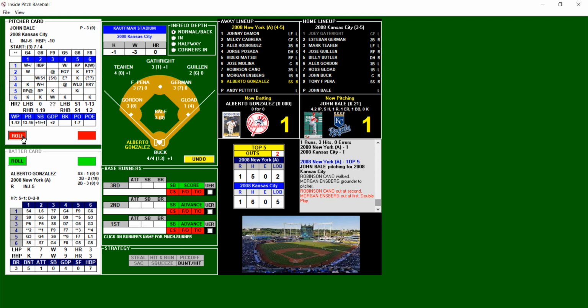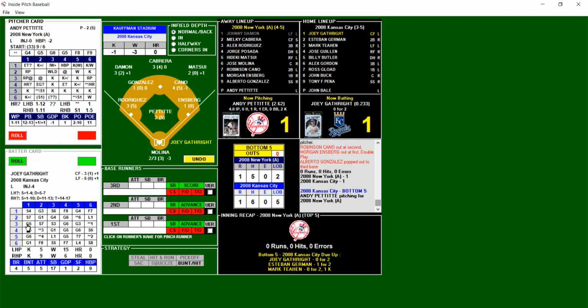Alberto Gonzalez, here's the pitch. 3-4 blank. 1-3, and that's going to be a pop-up to Gordon for out number 3. So the Royals make quick work of the Yankees. No runs, no hits, no errors, none left on. We go to the bottom of the 5th. It's going to be Joey Gathright, Esteban German, and Mark Teahen due up for Kansas City. Here's the pitch to Joey Gathright.